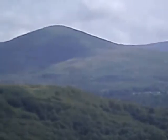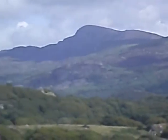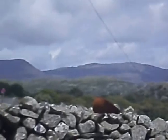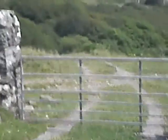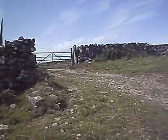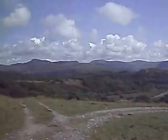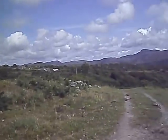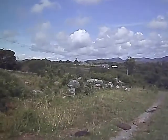And of course I've got this on telescopic just to show the Rinnocks. But always, always impressed me from this viewpoint. There's a junction of tracks leading to farmhouses. I'll be going down this track and pass by that cottage over there.